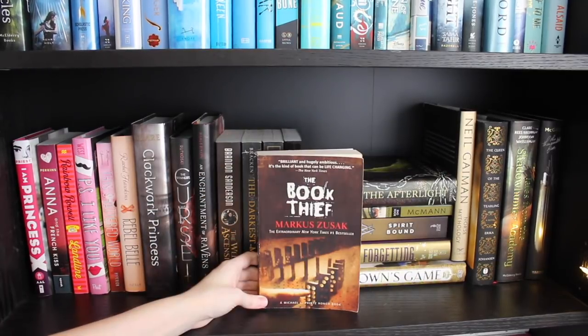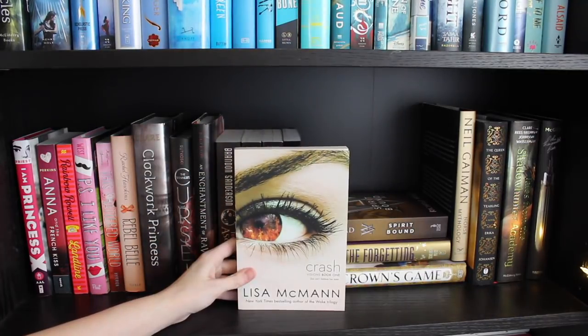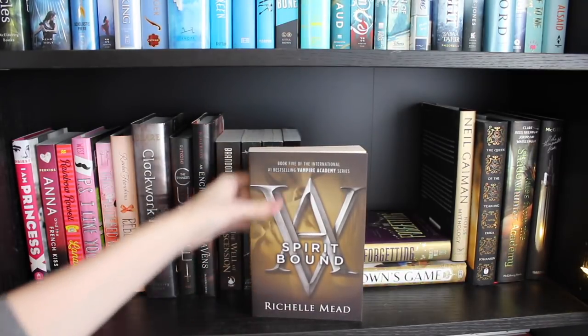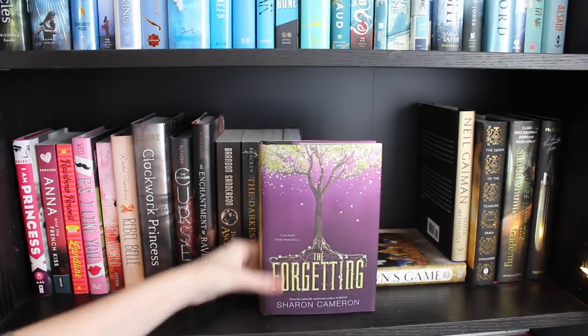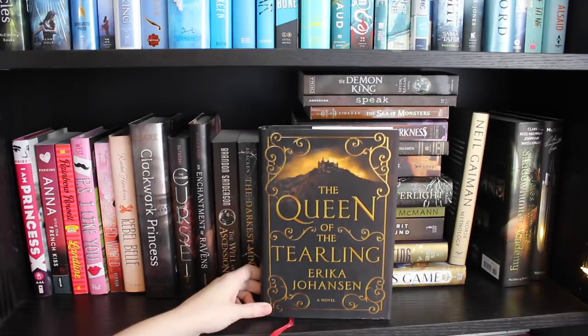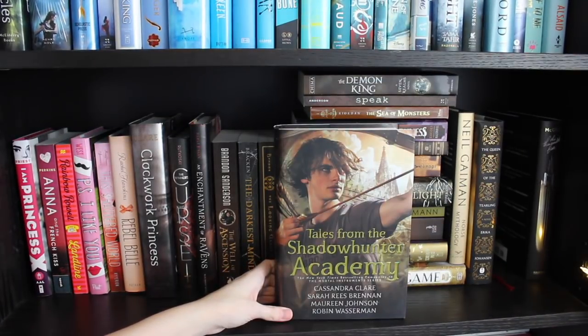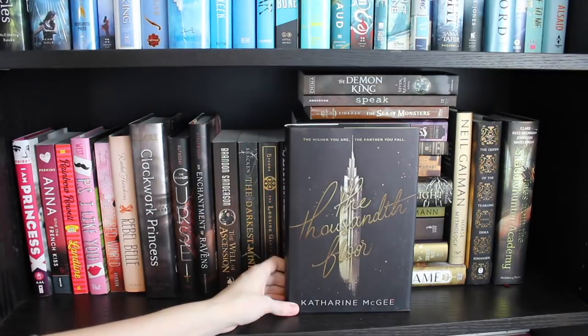The Book Thief by Markus Zusak. In the Afterlight by Alexandra Bracken. Crash by Lisa McMann. Spirit Bound by Richelle Mead. The Forgetting by Sharon Cameron. Norse Mythology by Neil Gaiman. The Crown's Game by Evelyn Skye. The Queen of the Tearling by Erika Johansen. Tales from the Shadowhunter Academy by Cassandra Clare and friends. And finally, I have The Thousandth Floor by Katharine McGee.